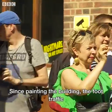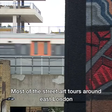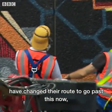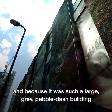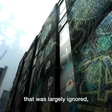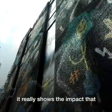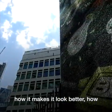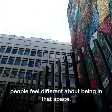Since painting the building, the foot traffic along this road has increased a lot. Most of the street art tours around East London have changed their route to go past this now. And because it was such a large grey pebble dash building that was largely ignored, it really shows the impact that painting something can have on a space, how it makes it look better, how people feel different about being in that space.